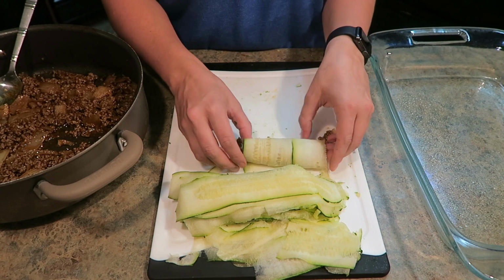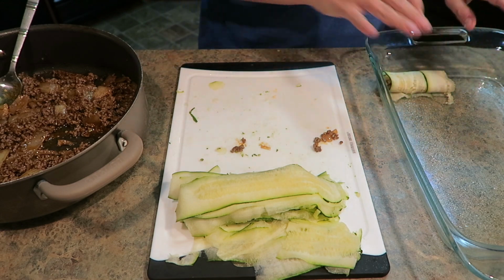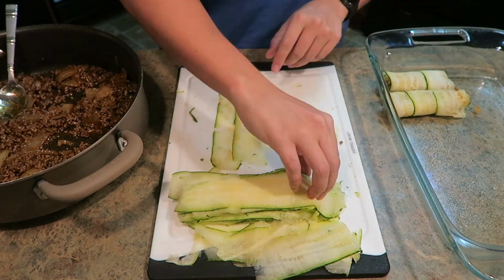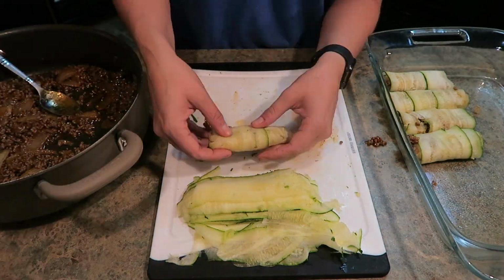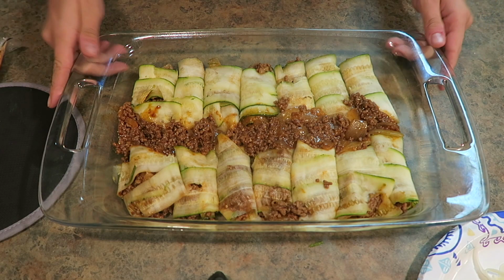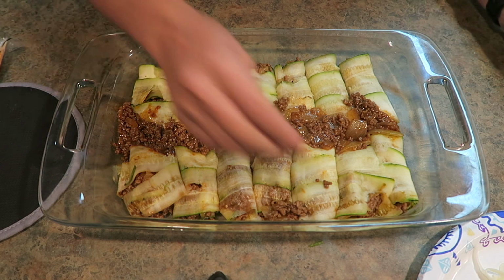I know this is not gonna be perfect. Remember, we're working with zucchini, y'all. And then we're just gonna set it down in our pan. Now we're just gonna repeat until we run out of zucchini and ground beef. Our zucchini enchiladas are looking pretty tasty, I must say. So I had a little bit of leftover beef, so I just shoved it in the middle because why not?